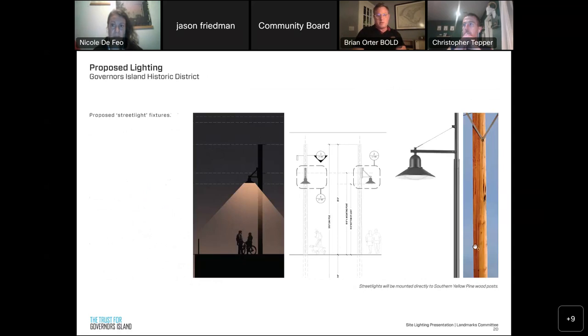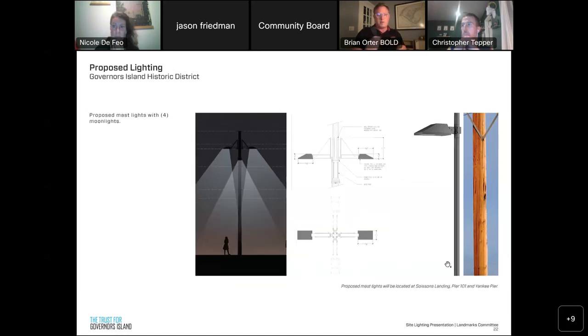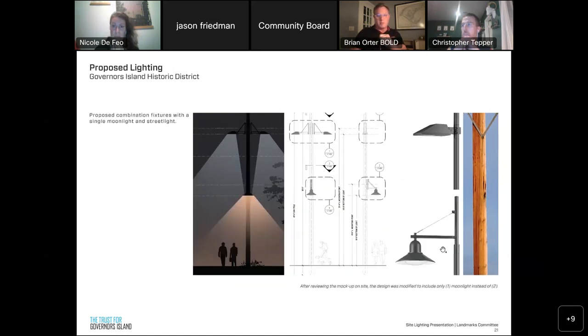So this is what it looks like. Instead of using that modern pole, we're going to use the Southern Yellow Pine, and it gets mounted right to the pole. Here's what it would look like. Instead of using the two lights on the top, we're only using one. So it's just going to be one low, one high. Important to note, if you go back, it shows both poles, both lights.